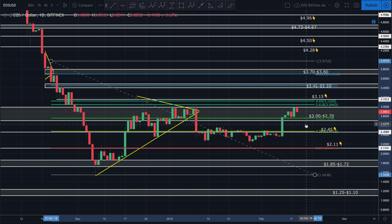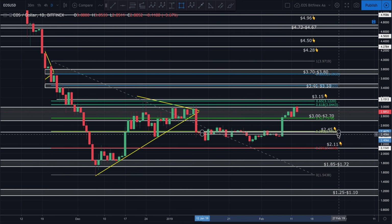I think it'll be a very quick drop right back into this order block right back here that sits right around 245, right in this area here. I do think it'll at least drop into that area, and if you are wanting to play, if it does drop, maybe a quick scalp trade buying here at 245, selling at 270, 275 would not be a bad idea, but have a very tight stop loss here, because if this thing breaks down with a vengeance, guys, we could find ourselves very quickly down to this 211, even $1.85, depending on how hard this thing breaks down.